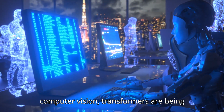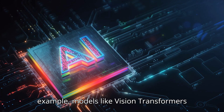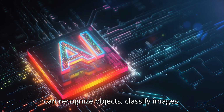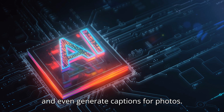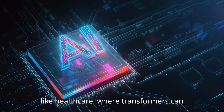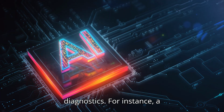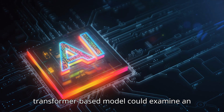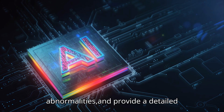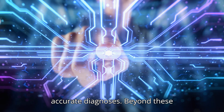In computer vision, transformers are being used to analyze images and videos. For example, models like vision transformers (ViTs) can recognize objects, classify images, and even generate captions for photos. This is particularly useful in fields like healthcare, where transformers can analyze medical images to assist in diagnostics. For instance, a transformer-based model could examine an X-ray or MRI scan, identify abnormalities, and provide a detailed report to assist doctors in making accurate diagnoses.